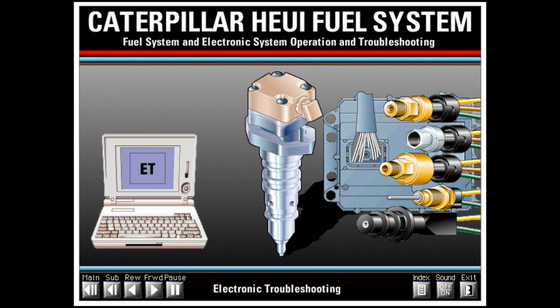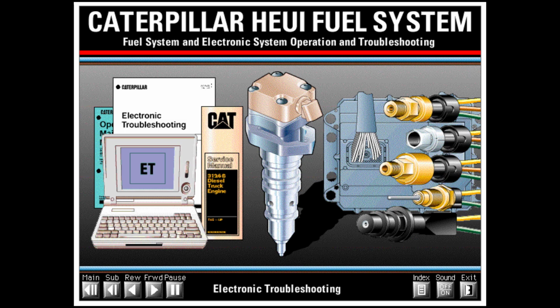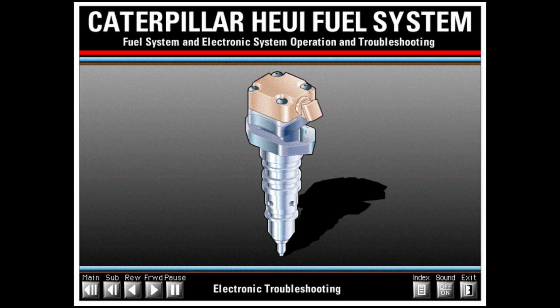Understanding how the fuel system operates, how to perform basic diagnostic tests, and where to find service information will help you improve reliability and make it easier to troubleshoot and repair HEUI fuel systems.